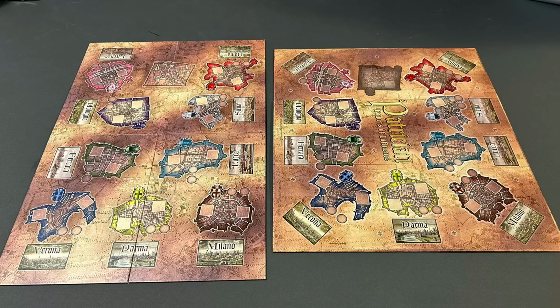The new board also has these little signposts between the cities, which is used in one of the extra modules, and the slightly changed layout of the newer board helps with that sort of module, that there's a token that you can put between 2 cities, and with the orientation of the cities in the old board, it would be a little bit more awkward.